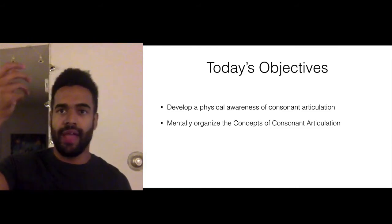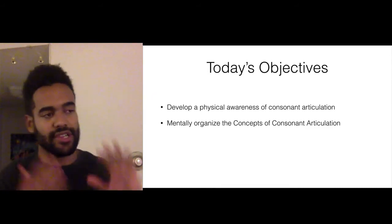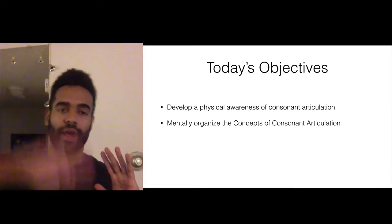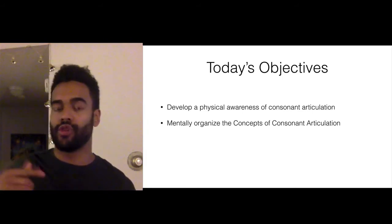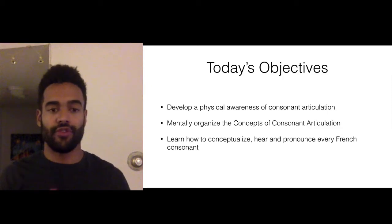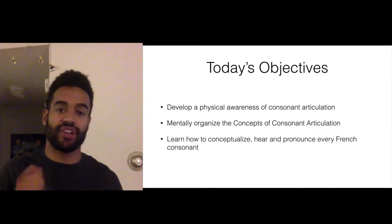You're going to see how place of articulation is related across all the different sounds of French, how the manners relate, how different phonations relate. By having these concepts organized in your head, you have a stronger conceptual understanding, which leads to you learning to hear and pronounce faster, which of course is the end goal here, for you to learn how to conceptualize, hear, and pronounce each and every French consonant sound.